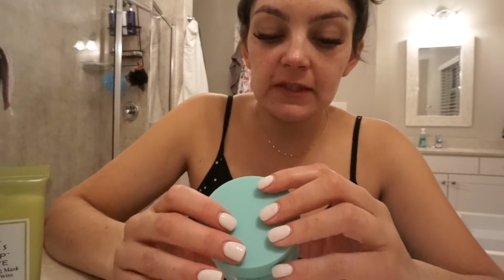You don't want them to dry all wonky. Okay, so for my moisturizer, there are a few that I've been using currently. The first one is by Origins, and it's their Drink Up Intensive Overnight Hydrating Mask with avocado and Swiss Glacier water. This one's amazing.